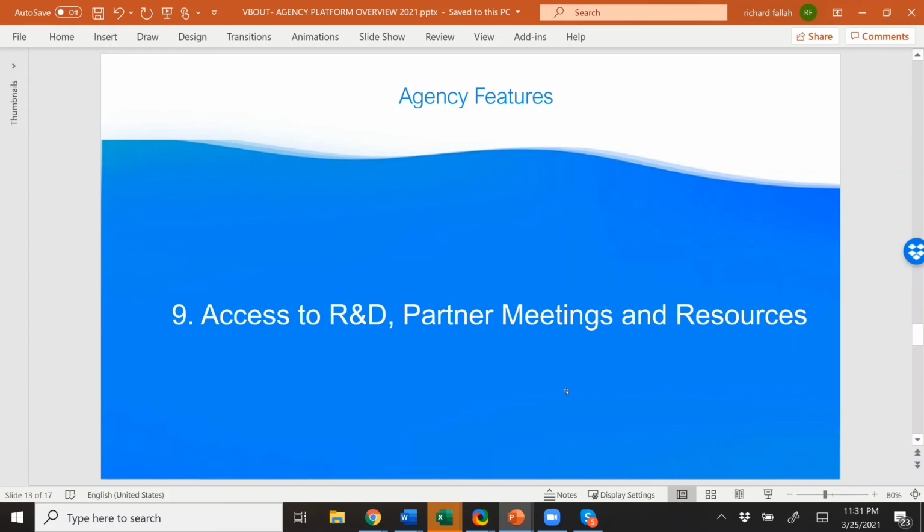Number 9, access to R&D. Oftentimes, what we do is we meet once a month as a partner. All the partners get invited. Some attend, others provide feedback later. And they give us what I call the gold mine of any product, which is direct feedback on what they feel will make their life better. What are the features that will make them money in the future?